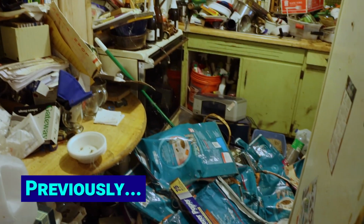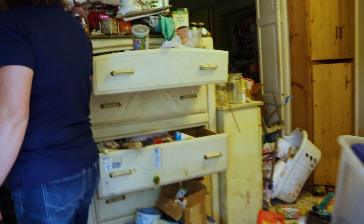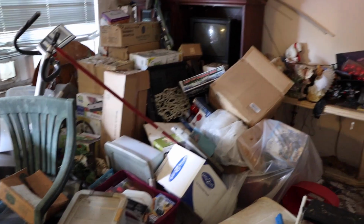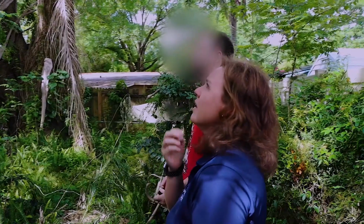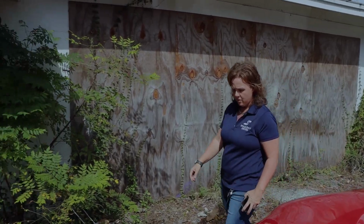We have a client that called us. His mother had passed away and she was an extreme hoarder, and he is ready to let go of this house. And you are going to see how I walk through with it, what the house looks like now, and what we can take it to.